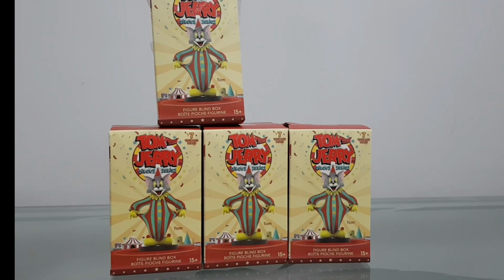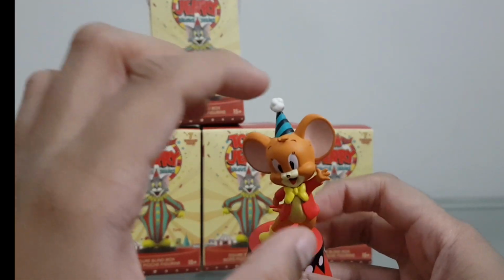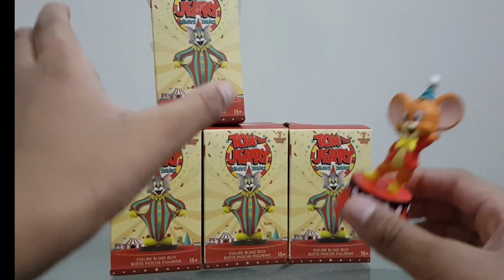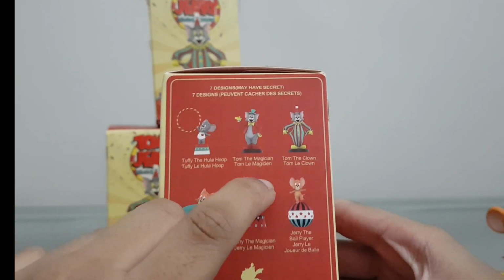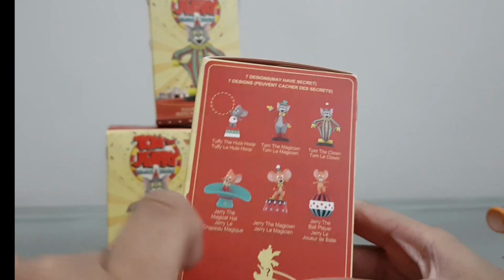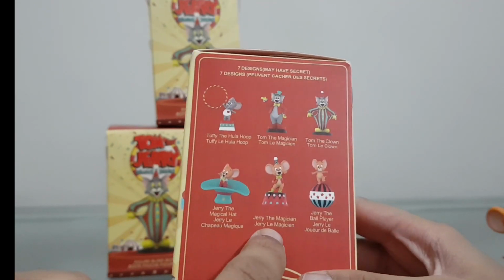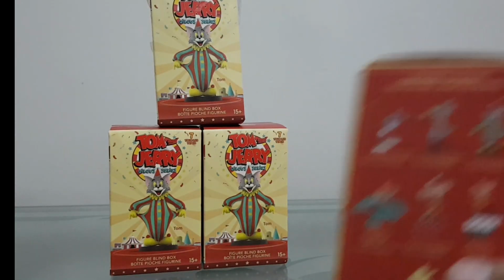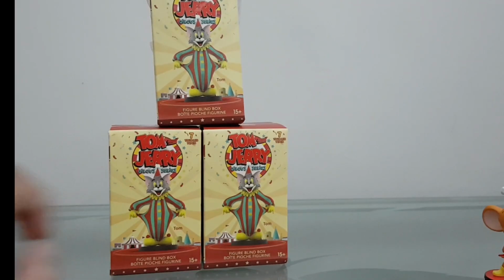Okay, guys, so there is Jerry. It's really good quality. And I am showing you the collector's guide right now. There's a collector's guide. You can get Duffy the Hula Hoop, Tom the Magician, Tom the Clown, Jerry the Magical Hat, Jerry the Magician, and Jerry the Ball Player. Okay, and I forgot to show you guys the secret. I really want to know what this is.